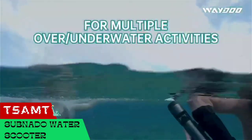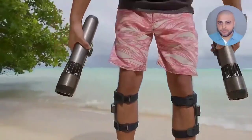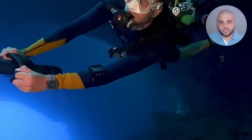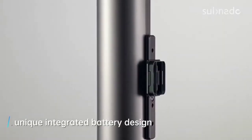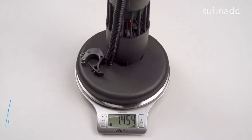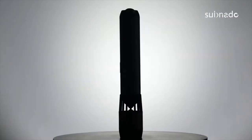Subnado's compact and elegant body, weighing only 1.4 kilograms, is roughly the size of a small bottle of Coke, and it fits perfectly in the side pocket of a backpack, making it easy to store and travel. Subnado is also airline approved, so you can take it anywhere in your carry-on luggage.